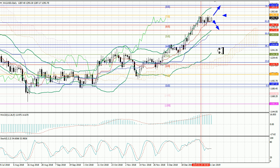Bollinger Bands are directed upwards, a MACD histogram is stable in the positive zone, Stochastic is horizontal. In general, during the week, the rise in the price of gold after the breakout of 1297 seems more likely, but the beginning of the decline cannot be excluded.